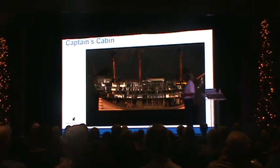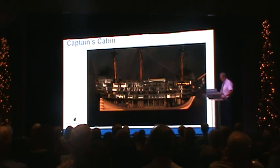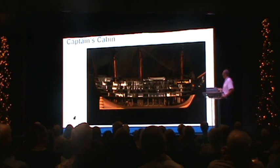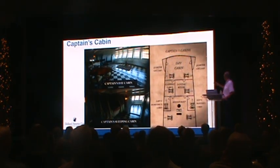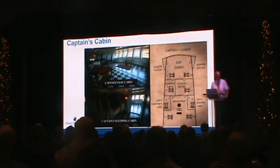Here's the captain's cabin. One man in 850, but he has a pretty nice piece of real estate. Here's an overhead view. He has a day cabin, a sleeping cabin, and a dining room, all for the old man. Please note, he's sharing his accommodations with 4 guns. No such thing as too many cannons on a ship.